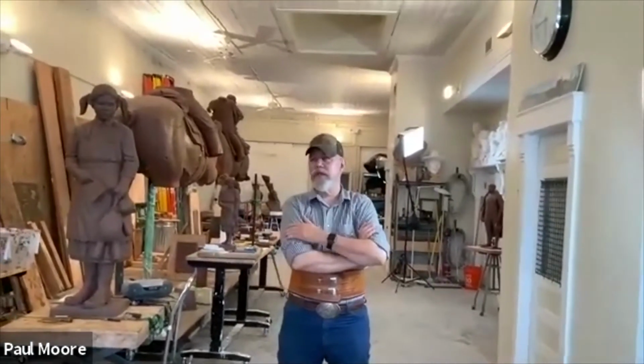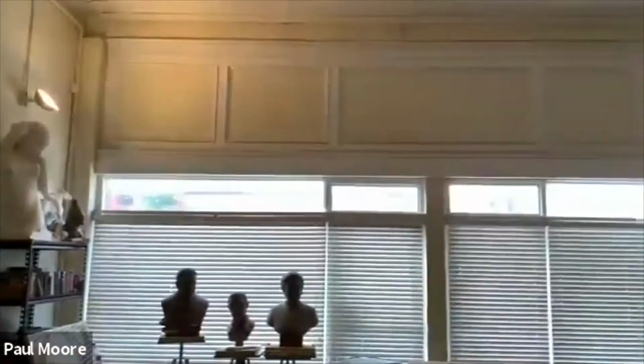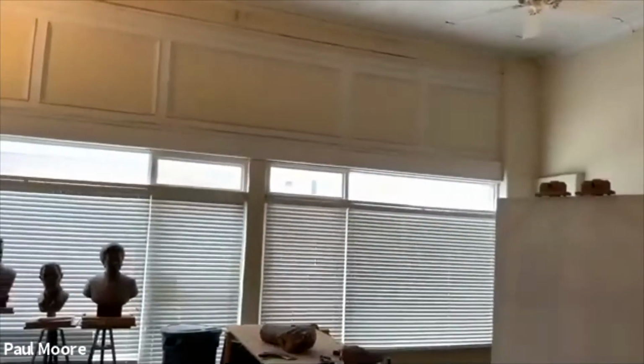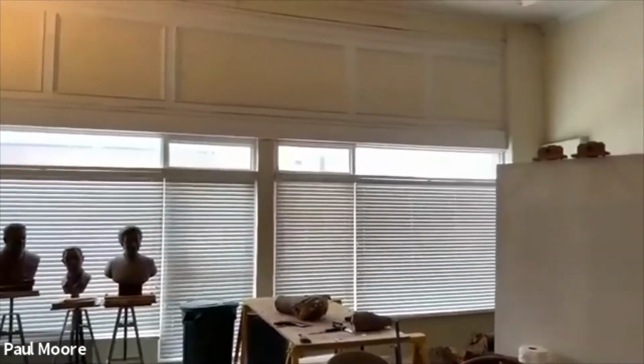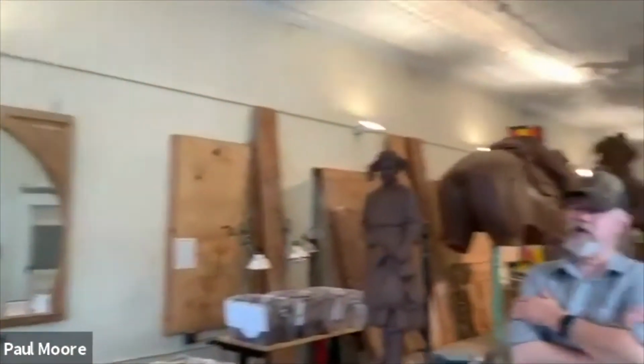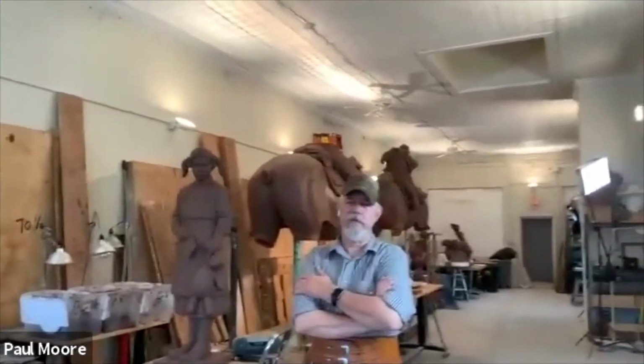But it's mostly natural lighting coming from the front of the building, plus the indirect lighting bouncing off of the ceiling. And I prefer it that way because you don't have the harsh shadows coming down and distortions when you have the indirect lighting bouncing off the ceiling. And then the photo lights, we have filters on the front, so they filter everything out.